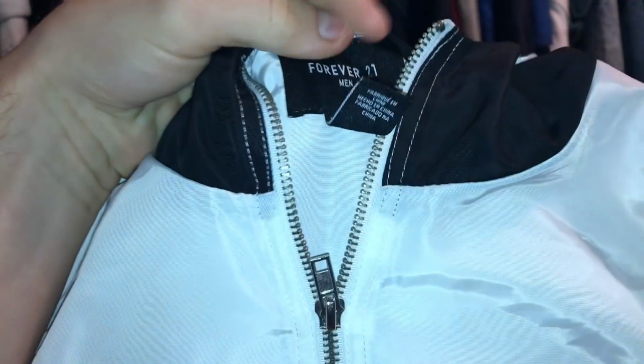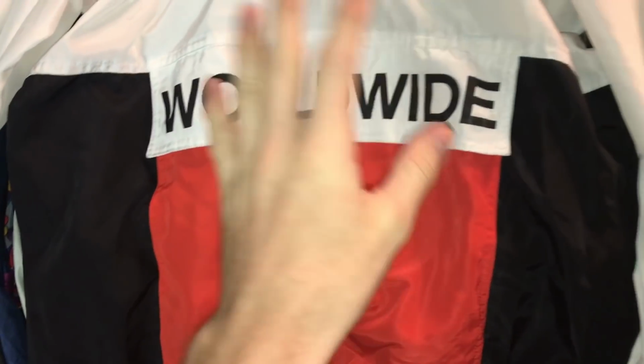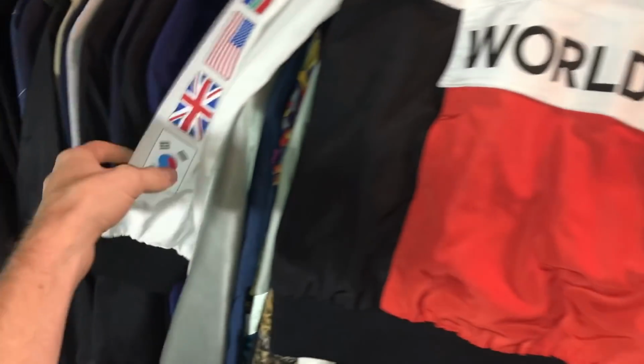Next sale was this vintage style piece. It's obviously not vintage because it's Forever 21, but I believe I paid $2.50 in a video maybe 3 videos ago, a trip to the thrift episode, and it was $2.50, and I sold it for full price, $25 plus shipping.